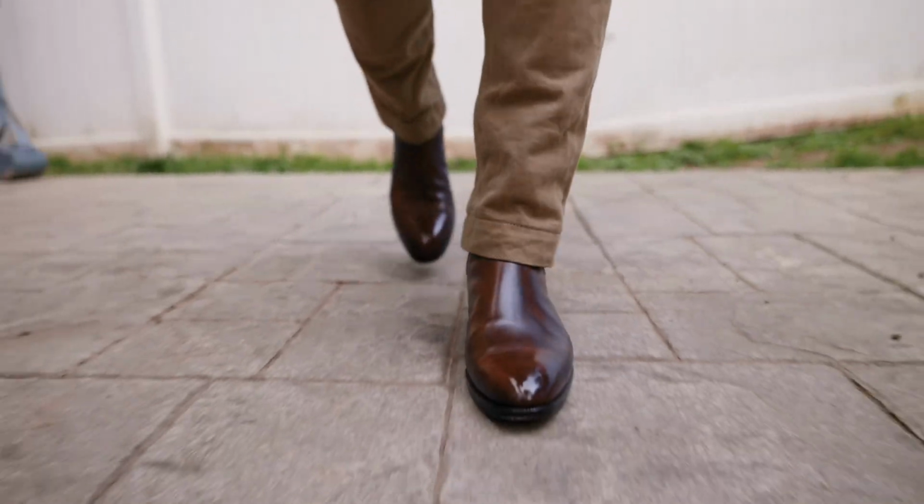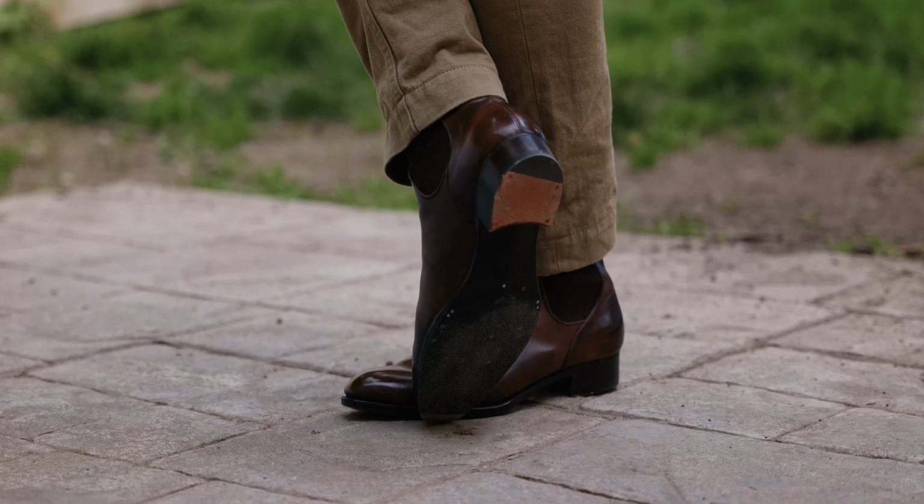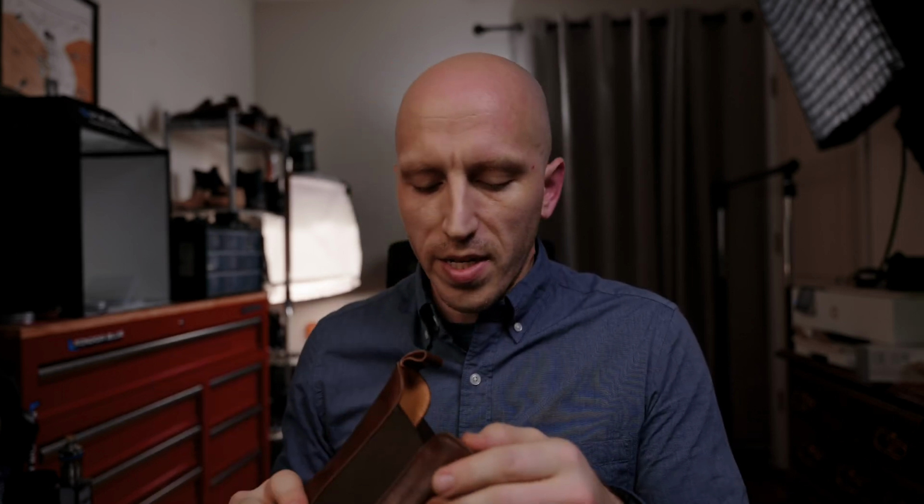But if you're going for that aesthetic and that's what is important to you, you can definitely see this is a very narrow waist and heel. Overall, pretty well balanced. I like it. Let me pull out the shoe tree that I have in here. When we get down into the shoe, I'll show a few different angles here.